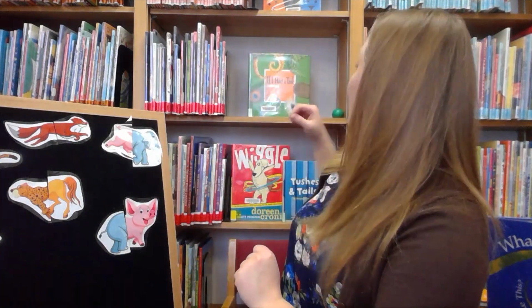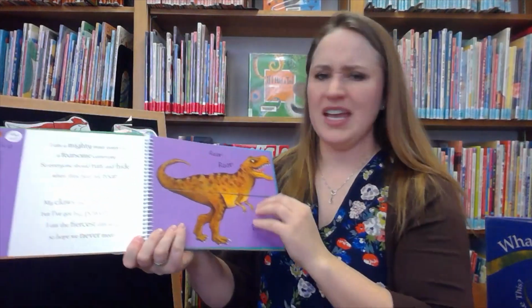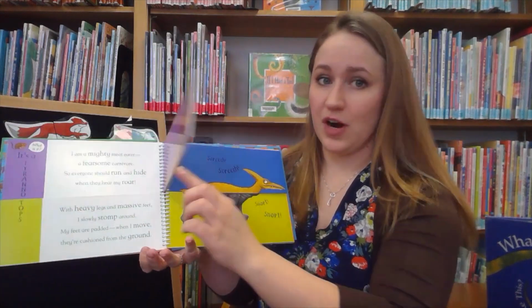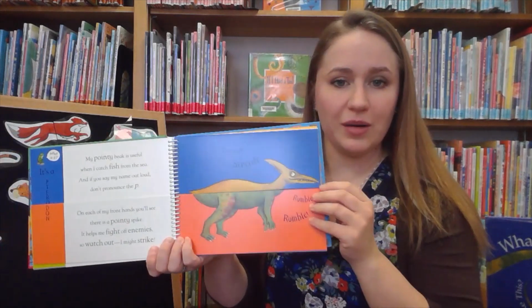There are tons of good books about tails at the library when I was looking around. Some of them are like this. This is called Flip Flap. It's a dinosaur book. It's really fun. There's a bunch of different kinds. It's not just dinosaurs. There's farm animals, all sorts of different ones. And you can get creative with the animals that you're creating.